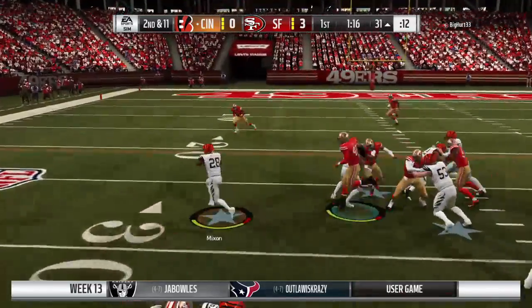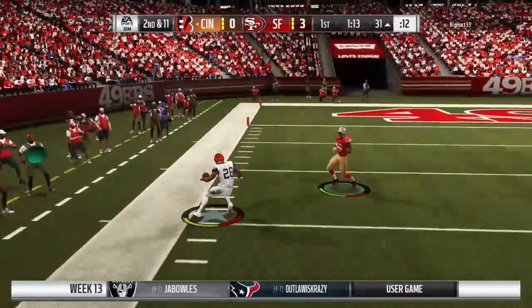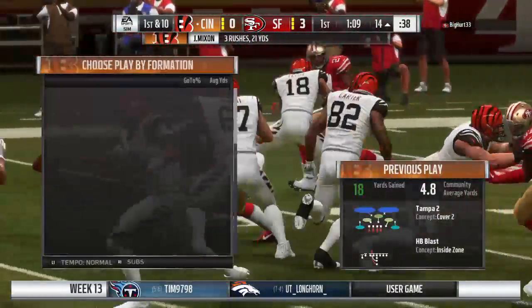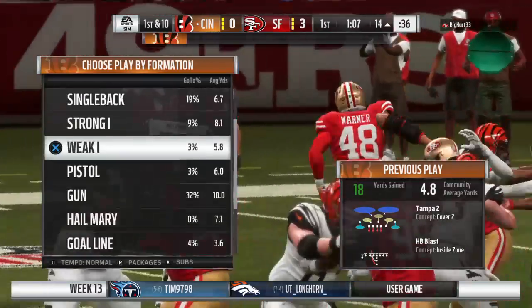They keep it on the ground. This time it's Mixon. Space to run past the 20. And he's going to get it down to the 14-yard line. 18 yards on that one, and the Bengals are moving.